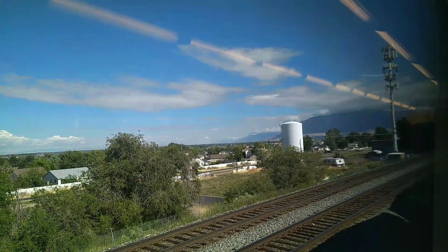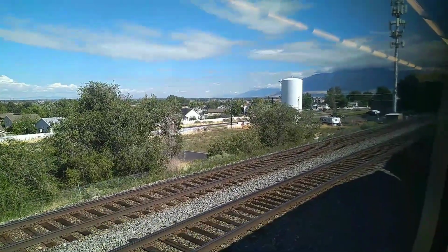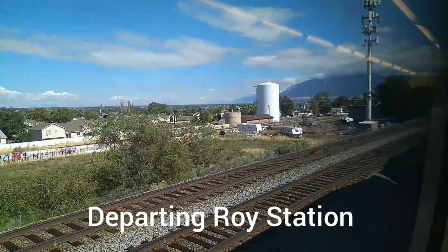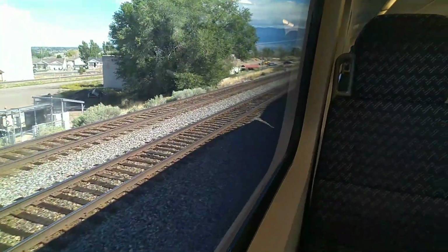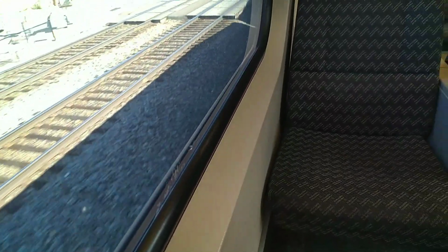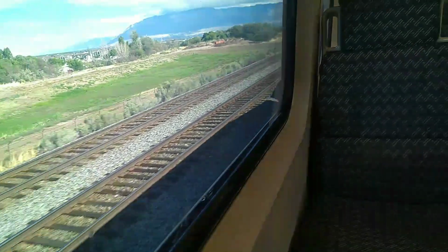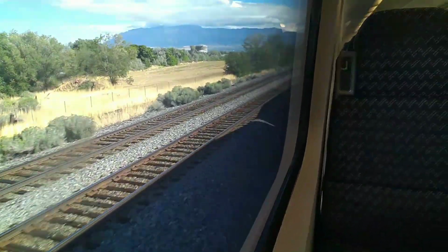So, here we go. Here we go. Leaving Roy Station and off to Ogden Station. Central. Exit at Ogden Central for OGX. Whew. Smoke.